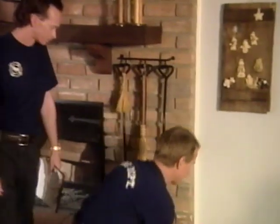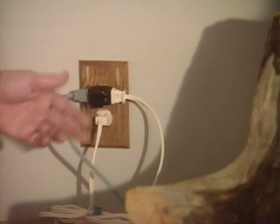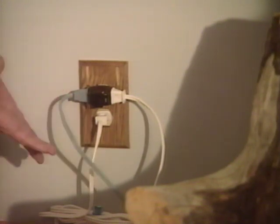Larry, we better take a look at that outlet right there. Oh boy. This outlet has too many cords and is definitely overloaded. It could cause problems. And if you are experiencing any difficulties like blinking lights, blown fuses, or tripped breakers, you need to talk to a professional.